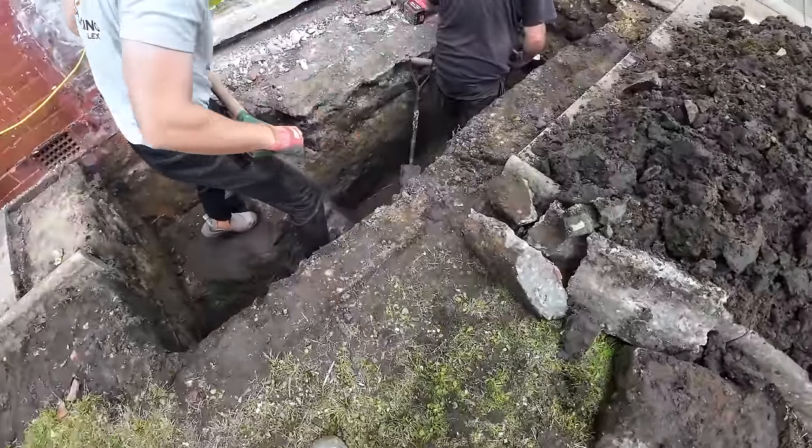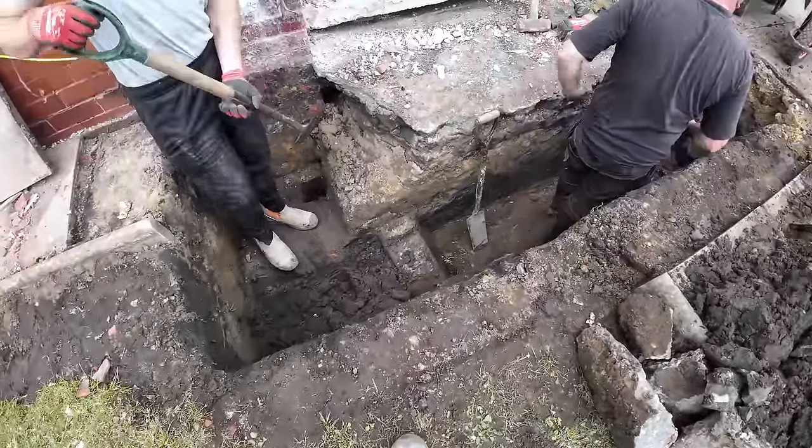Yep. 4 inches of crappy concrete on very soft mush. A load of old rubbish!